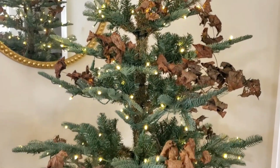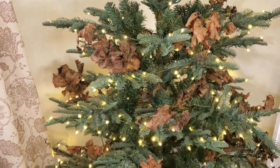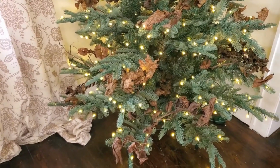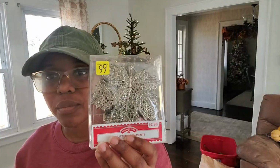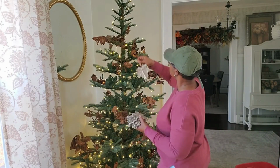So this is what the tree is looking like with just the leaves from outside. It looks so good. I mean, I really could just stop right here and that's it, but I wanted to keep going. So I thrifted this the other day.